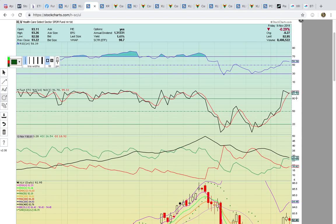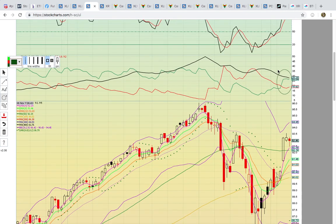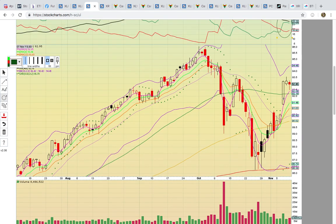There's been a big sector rotation out of technology and into these defensive sectors. And the healthcare sector has been really heating up. You have RSI here at 58, and it's in the bull zone with room to run. Fasto just had that bearish crossover. You want to see it stay above 80. You want to see plus DI here on ADX, the green line, cross above the black line to the upside.